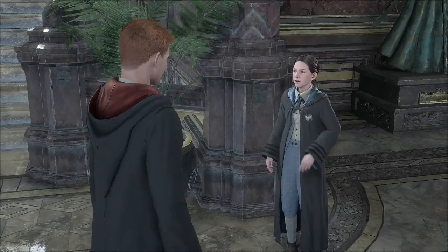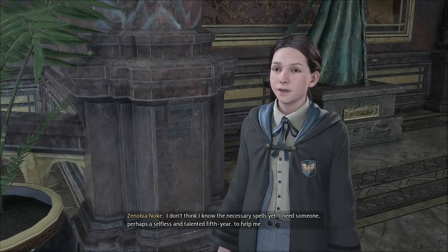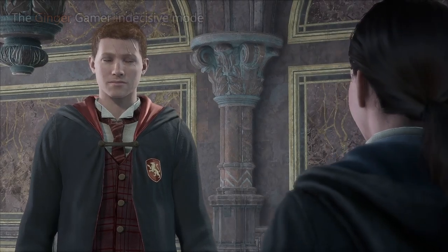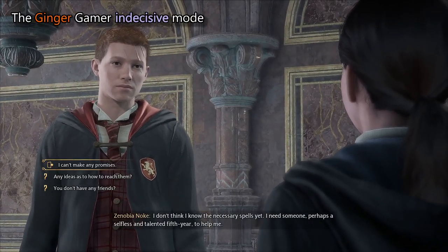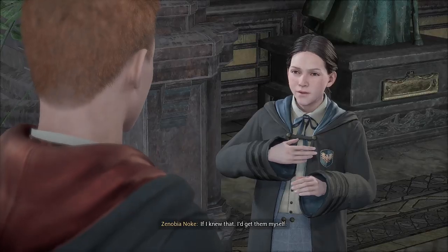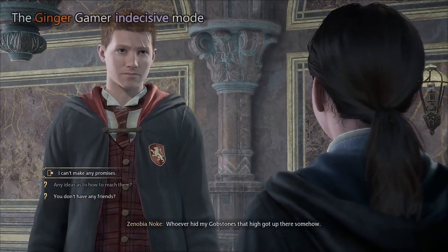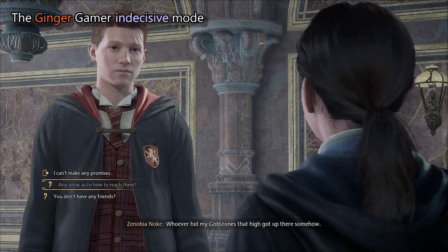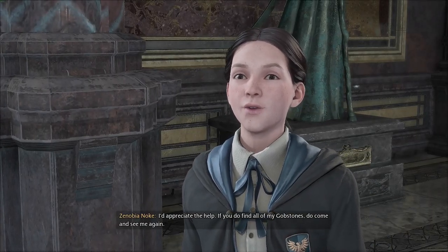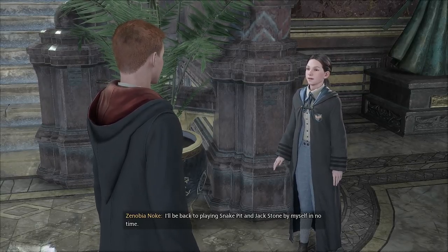Rather an overreaction on their part. I'll say. Anyway, I can't work out how to get them back on my own. I don't think I know the necessary spells yet. I need someone, perhaps a selfless and talented fifth year, to help me. Do you have any suggestions on how to get your gobstones down from their hiding spots? If I knew that, I'd get them myself. Whoever hid my gobstones that high got up there somehow. I'll see what I can do. I'd appreciate the help. If you do find all of my gobstones, do come and see me again. I'll be back to playing Snake Pit and Jackstone by myself in no time.